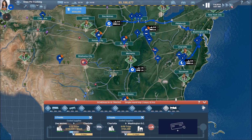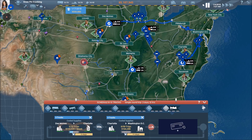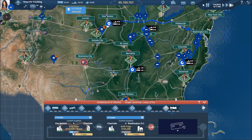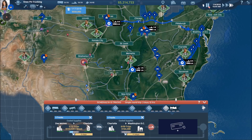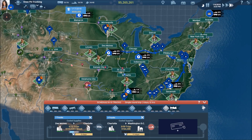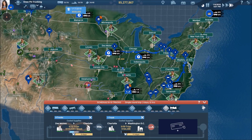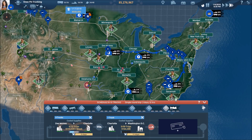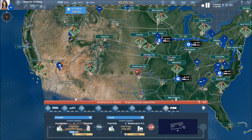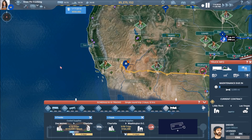We know they had 6. So there's 3, 4... And we have a salary increase. Oh, yeah, this guy, $356 per, 42 cents a mile. No problem there. We'll accept that. All right, so it looks like we got one there, one here. And right now, I'm just trying to let this clear itself out. And besides, I'm just kind of happy. I'm not sure. Where is this guy going? Is he finishing up a contract? Is that what he's doing?